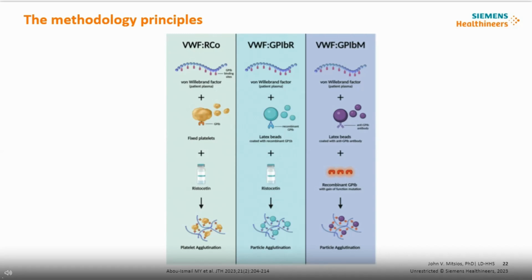On the other hand, what's currently available in the U.S. is the glycoprotein 1b Innovance assay. Again, as I showed in the previous slide, you have your patient's von Willebrand factor, the various binding sites, the microbead that has the glycoprotein 1b, and then you also have the recombinant, those two gain-of-function mutations, which facilitate the unraveling and the subsequent platelet agglutination on the measurement instrument.